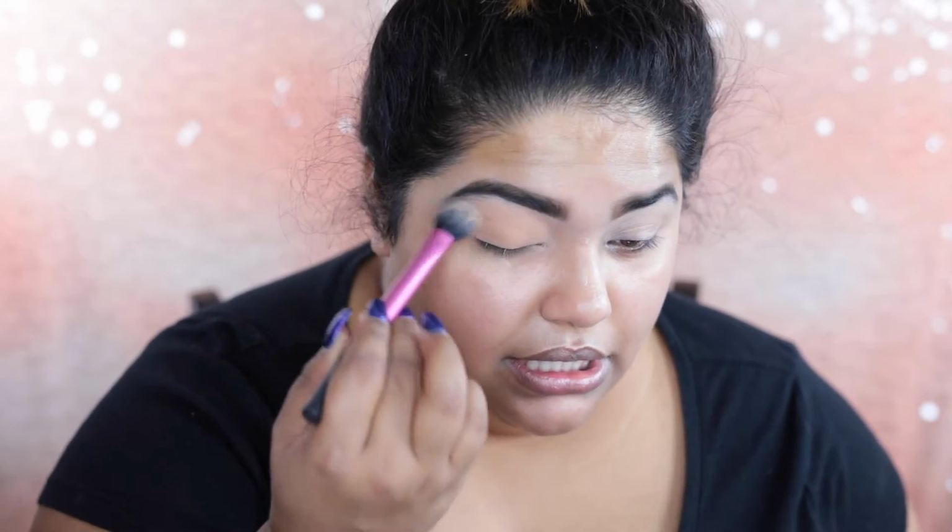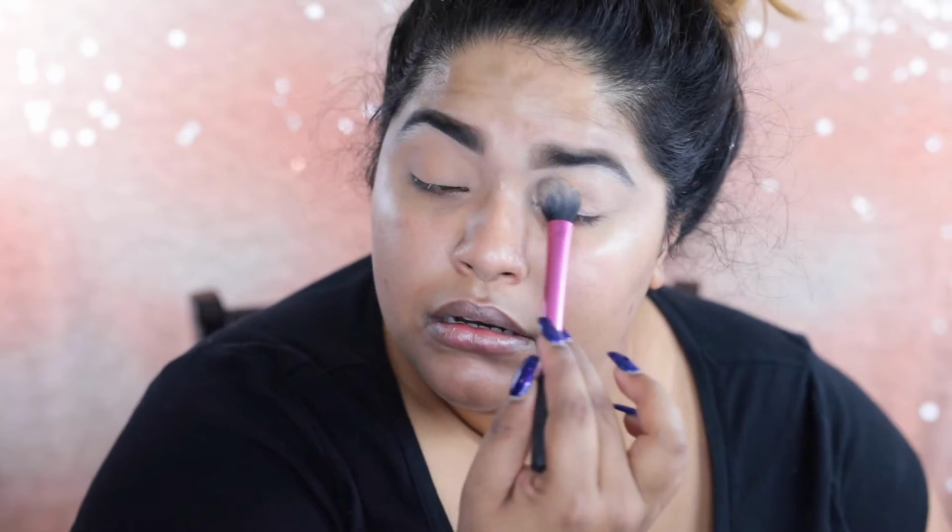I do blend a little bit just to get rid of lines, but mostly for the effect, you want to dab it on.